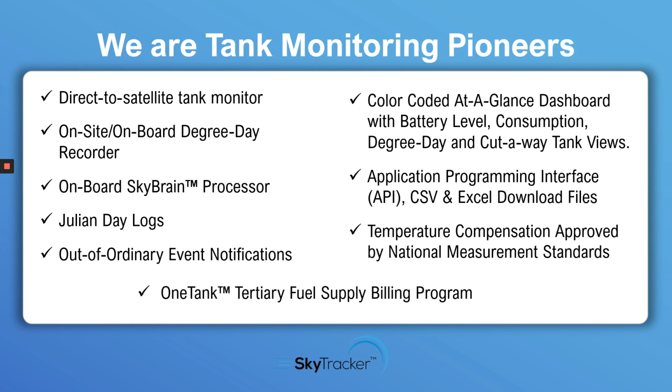We were the first to bring a color-coded, at-a-glance dashboard with battery level and cutaway tank views. We were the first to bring API integrations and CSV and Excel download files, so you can integrate the data with your accounting and routing providers, such as QuickBooks, RCC, Blue Cow, or Ads, just to name a few. And we were the first ones to have temperature compensation algorithms approved by national weights and measures standards.